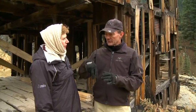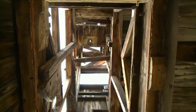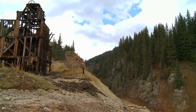How did the mine work? The mine worked, this is like an elevator shaft. So the miners here sunk a shaft down and then were following the mineral veins. And they'd use this structure to hoist the ore back out. And then they'd sort the ore off on one side. And then the mine rock and mine waste would go over to the creek.